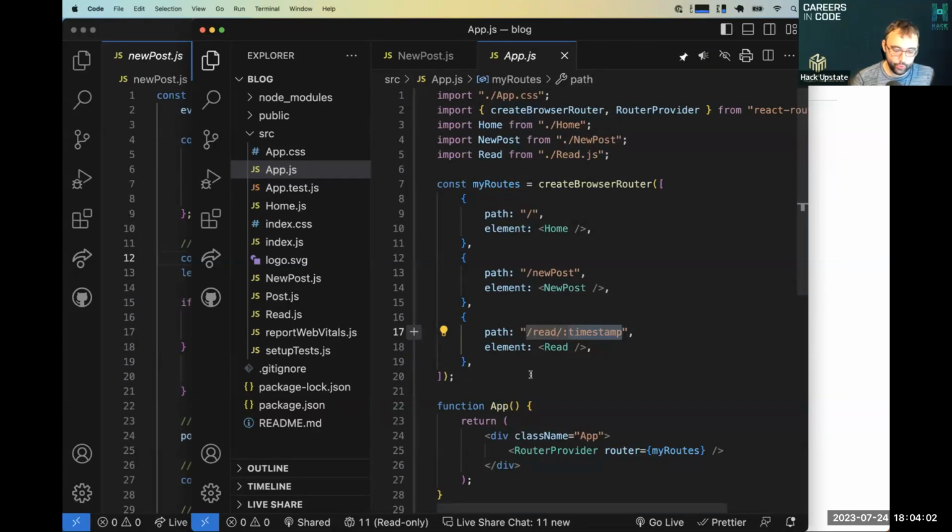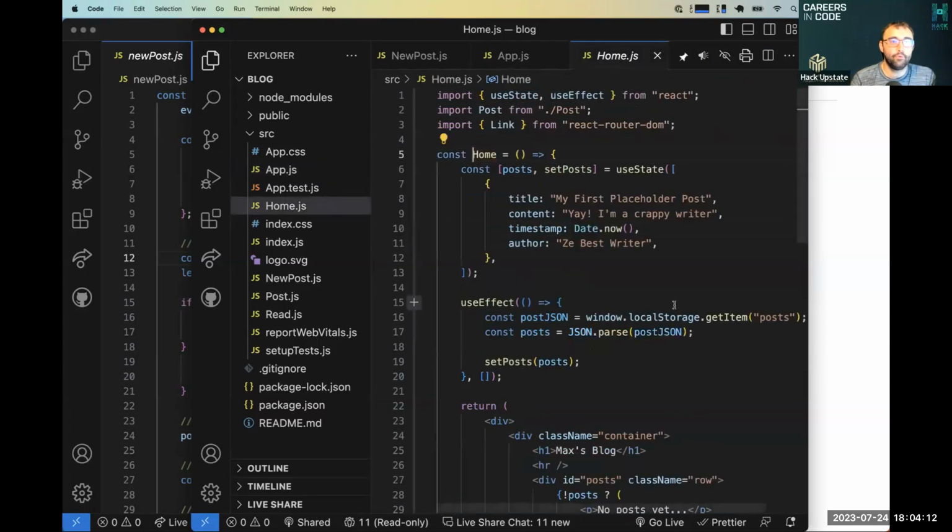Okay, what's this router doing though? It is saying, hey, on the home page, show this home component. Okay, well, how does this home component work? I'm going to command click on it, and it's going to bring me to my home page. And so the first thing I do is I look up here at the top, and I'm going, all right, here are my posts in my set posts. Why do I have this coming from state? This is coming from state because whenever I update this, I would like the HTML that's shown to the user to automatically update.